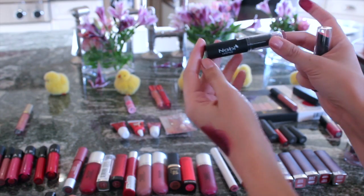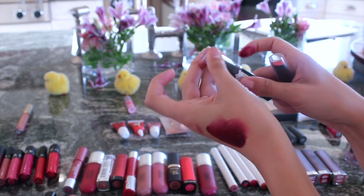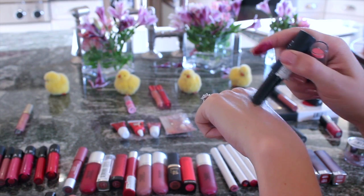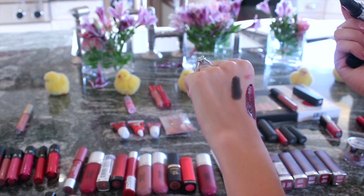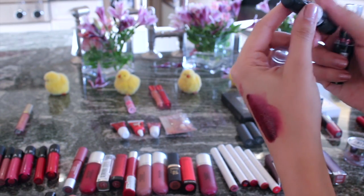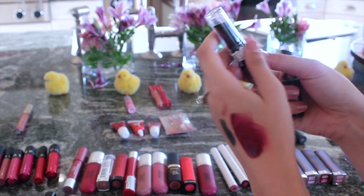The next lipstick is by Nobby, and this is the black lipstick. Now, I am keeping this, not to wear on an everyday basis, but so that I just have it. Actually, that is not a pigmented black. Never mind. I am not keeping that. I'm gonna see if a friend wants this or I can sell it.